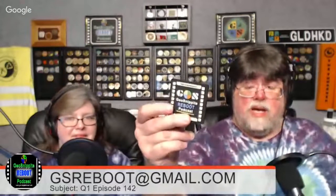Again, a quick thought on getting our patch. We only have so many of them, and once they're gone we'll figure out what's going to go on next. But the idea is these are the first made this way, glow in the dark and trackable.